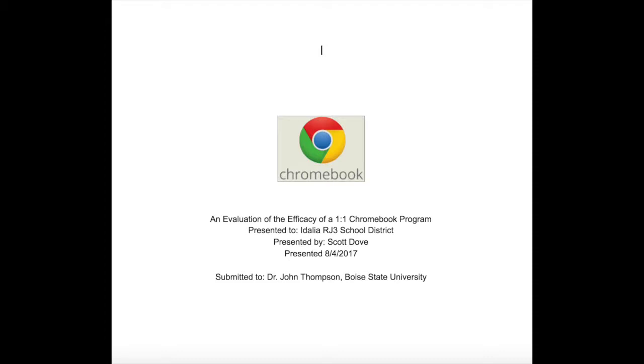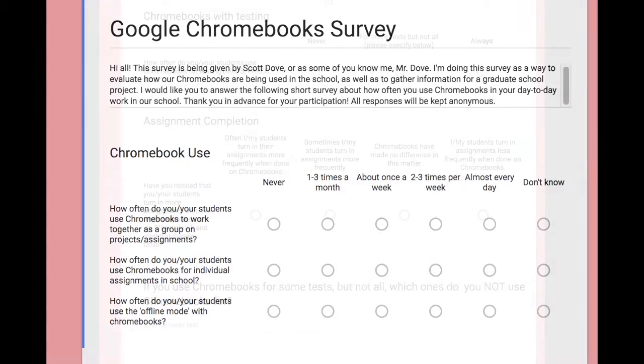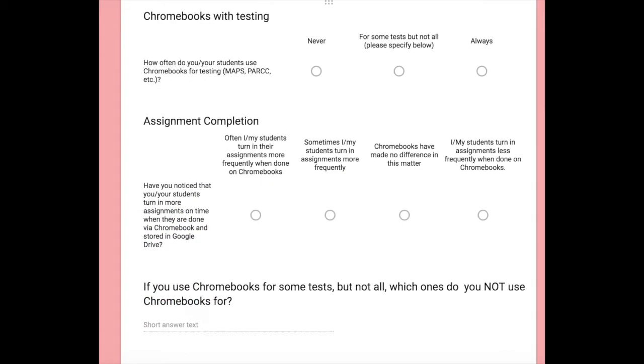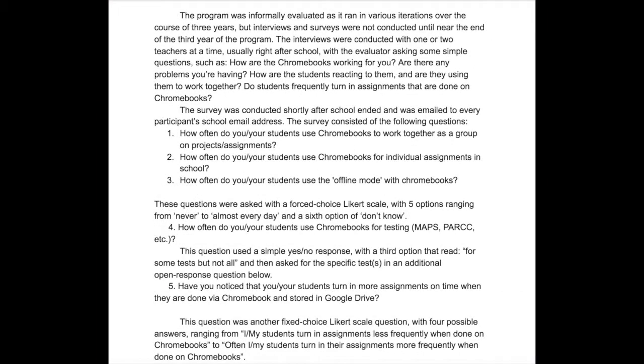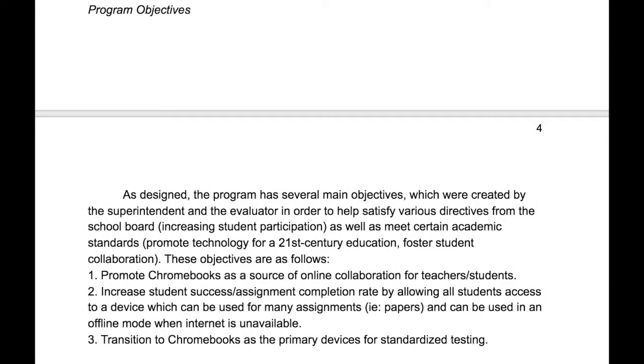I sent out surveys and conducted interviews with both teachers and students to try and get a sense of how much they used Chromebooks, and I used the data I collected to make specific recommendations for the continuation of the program. This project required me to work closely with both fellow teachers and students, and it reinforced the idea that in education, it's almost always more effective to collaborate than to try and go it alone.